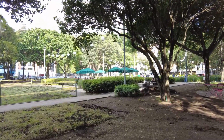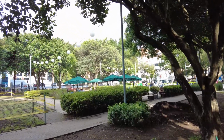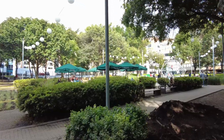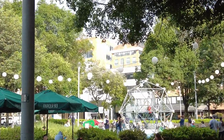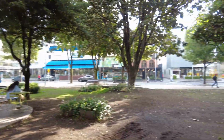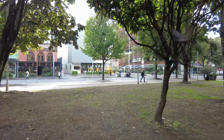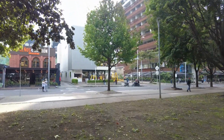At one end of the park here, this is like the east end of the park. They have little Parque 93 cafe tables. You can sit and enjoy a snack or a coffee. There's a little playground for the kids. And like I said, surrounding the entire park, lots of restaurants, shops. It's a pretty happening, busy neighborhood.